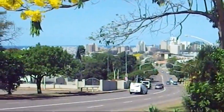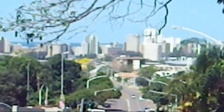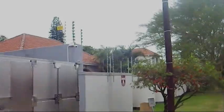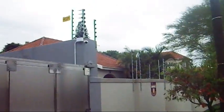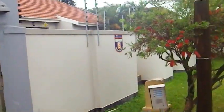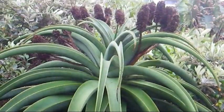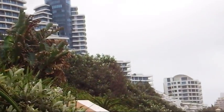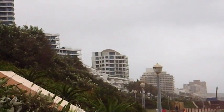City of Durban down there. Kind of a no-go area on cold to some extent. So that's your protection there, electric steel gates. This is the shoreline from Schlonger Rocks, very rich area north of Durban.